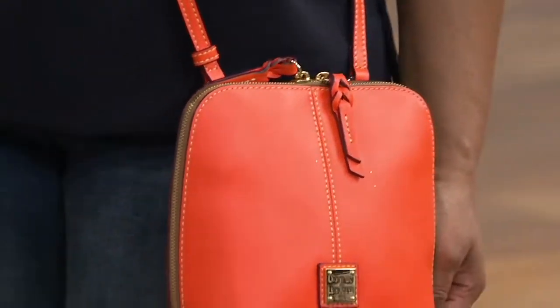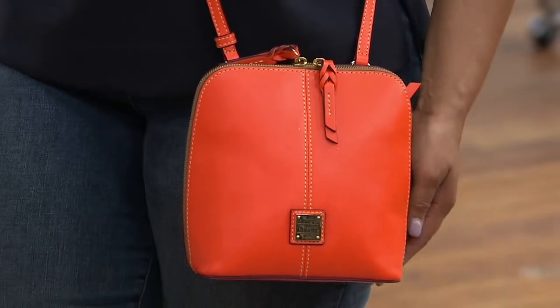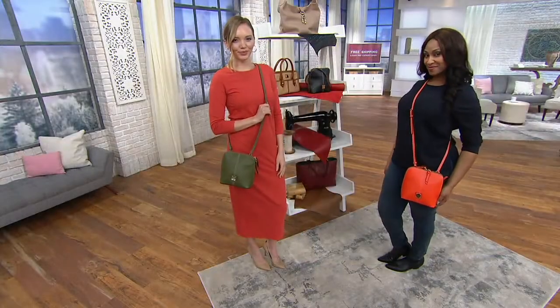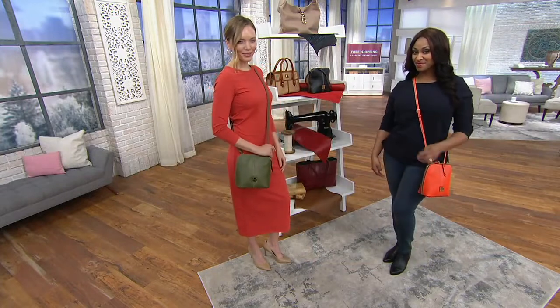So here you can see just clean lines, almost like a little mini zip. And so don't be fooled by the size. She actually carries quite well.